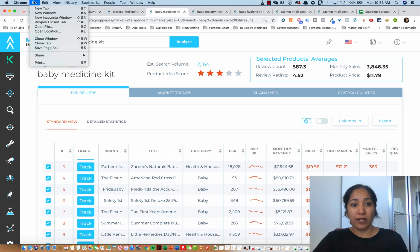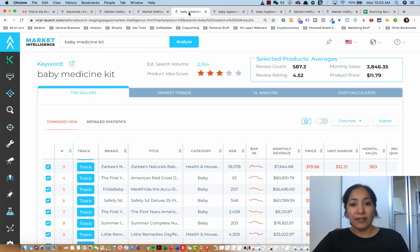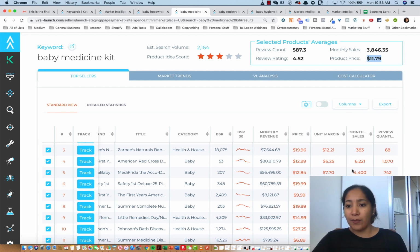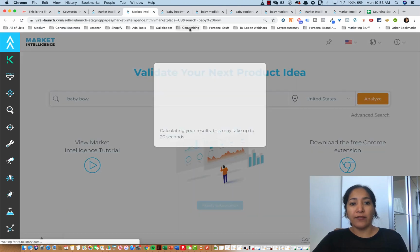Let's look at a couple others. Here's a baby medicine kit, which could potentially be the very same thing. Baby medicine kit, this one also same thing. A lot of money being made in this niche. The average price is $11.79, so it's a little bit on the low side. And on the reviews, there's a couple that have a lot more reviews in this one, like 2,600 here, 1,500 here, 1,000. So I probably wouldn't be interested in that particular one. Let's keep looking and see what else we have here.